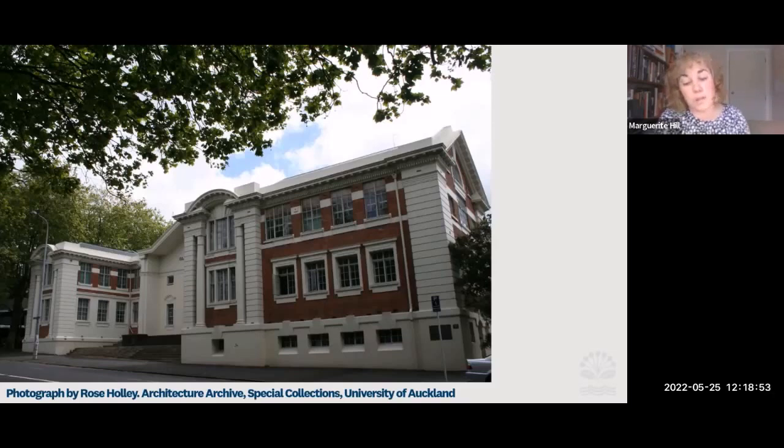Lippincott was responsible for the sympathetic 1925 addition of the Northwest Wing, which is unfortunately the furthest away in this photograph. And as the university architect, he had the portico removed from the building for safety reasons after the 1931 Hawke's Bay earthquake.